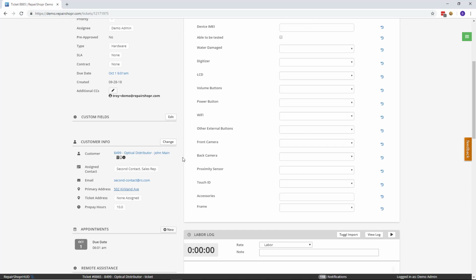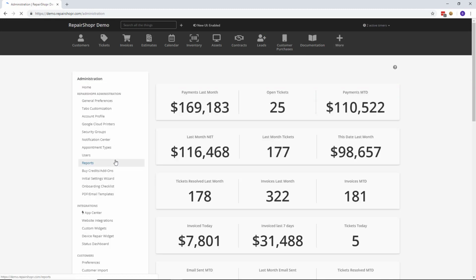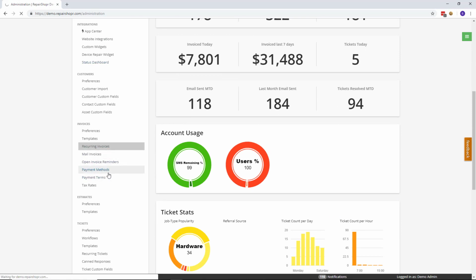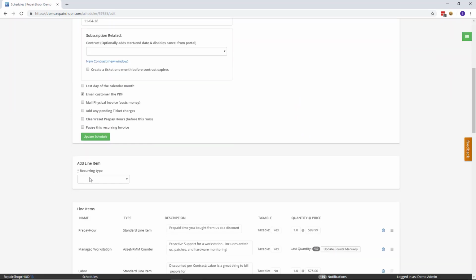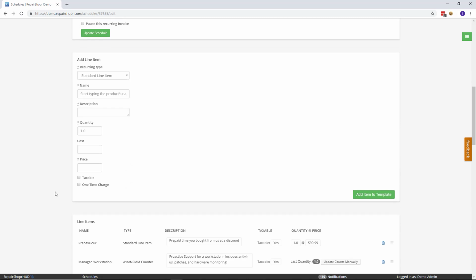So those are the 2 major changes in tickets. Let's talk about something that we added to recurring invoices. So if you head to admin and then the invoice section and then recurring invoices, if you go into create a new one or edit an active recurring invoice and add a standard line item, we had some requests that we add the ability to add a one-time charge to the recurring invoice.